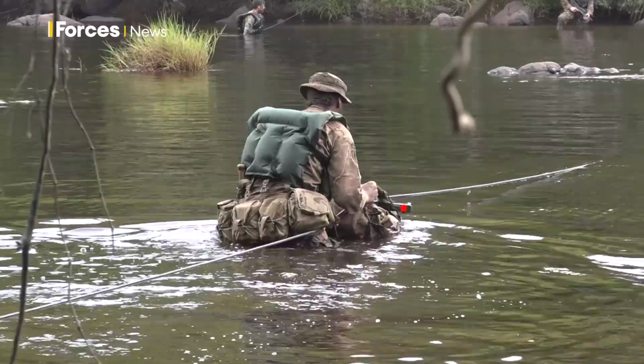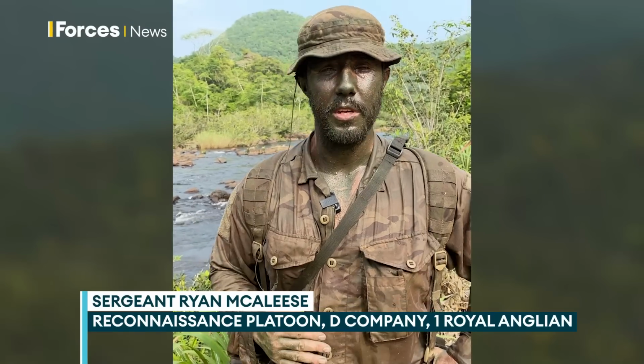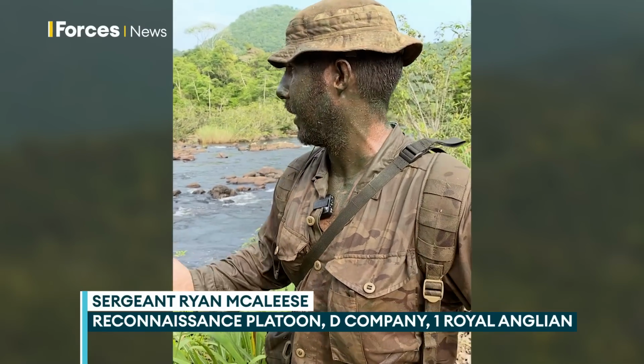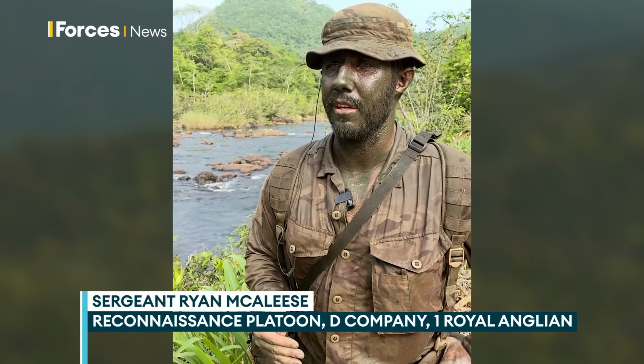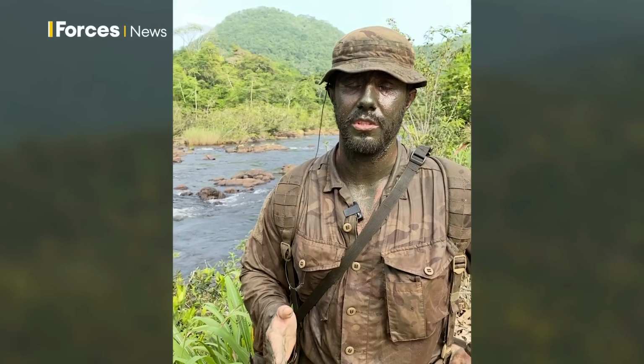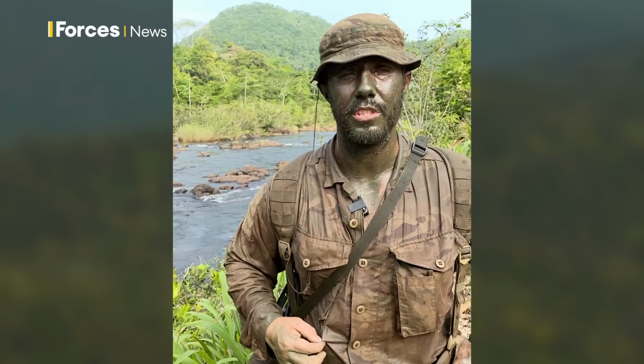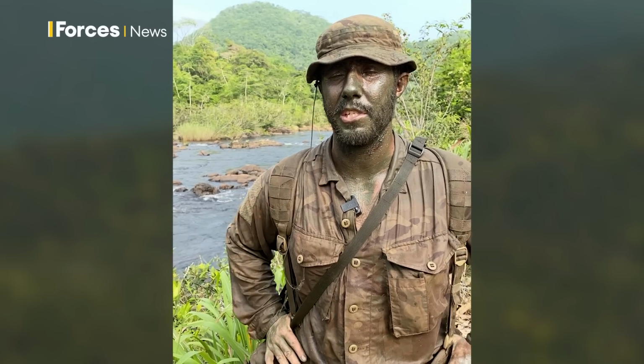We use a river crossing because it's the most unlikely route of approach. We're using an unknown crossing point. The enemy shouldn't have eyes on it. If I was the enemy, I would have eyes on this bridge so that I could then have an early warning system for any enemy forces coming across. But using a stealthy approach or a river crossing is more tactically sound for especially our platoon reconnaissance.